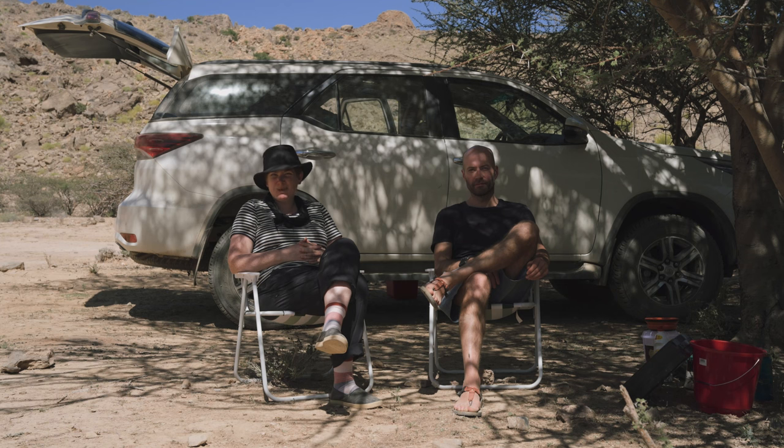We decided just to stay put today, seeing as we've got this lovely camp spot with lots of shade, which is what you need if you're going to have a rest day. Probably get some clothes washing done, wash my hair. It's pretty minging. Catch up on some laptop stuff, that kind of thing.